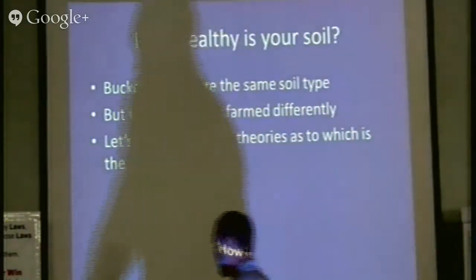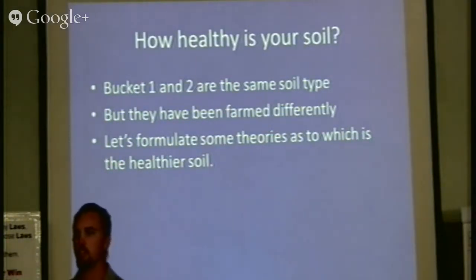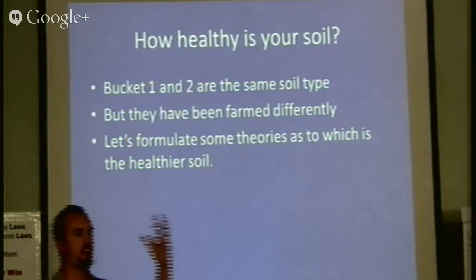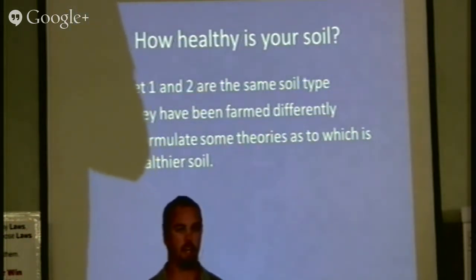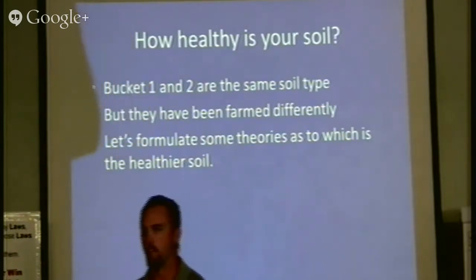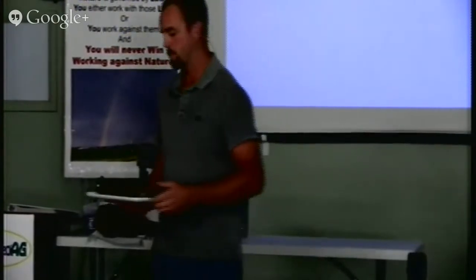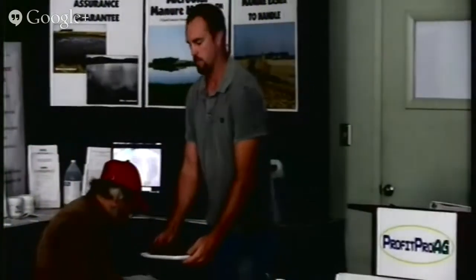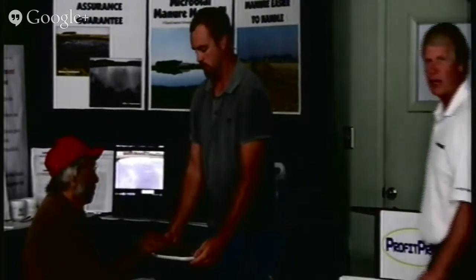So I'm just going to walk around real quick. I'm going to show you the 2 different soil types on this tray, or 2 different soil clods. And I want you to start formulating some theories. Which one is the healthier soil, the left or the right one? And what's going to happen to each of these soils when a rain event occurs, or when I go out there to plant? Which one's going to be easier to plant into? All right? So I'm just going to walk around. I may turn the lights on for this. Is that all right?